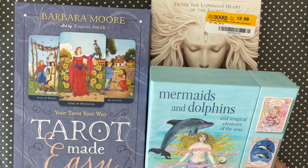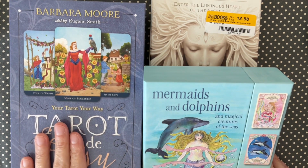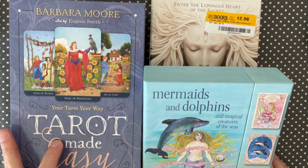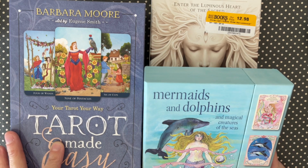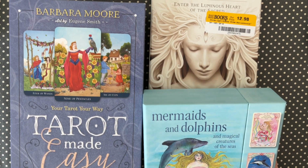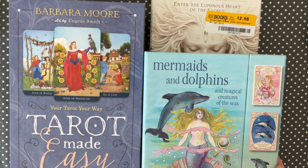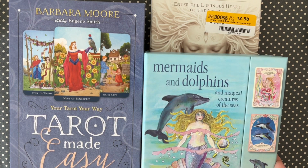Okay, so that concludes my video of Tarot and Oracle Steals and Deals from Half Price Books. Let me know if you are familiar with any of these decks, especially this one. I want to know about the packaging. I want to know if this is the oldest packaging for this, because I think there's been newer editions. Let me know about the Alana Fairchild deck. If you have this, were you aware of it? Have you worked with it? And what do you think of my little mermaids and dolphins? I think this is adorable. I think it's worth $6.99.